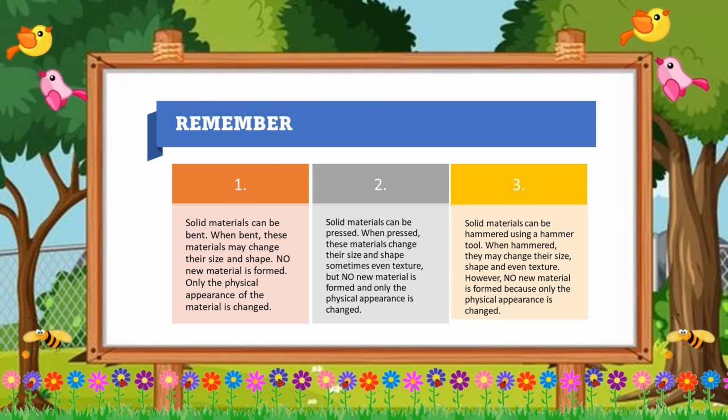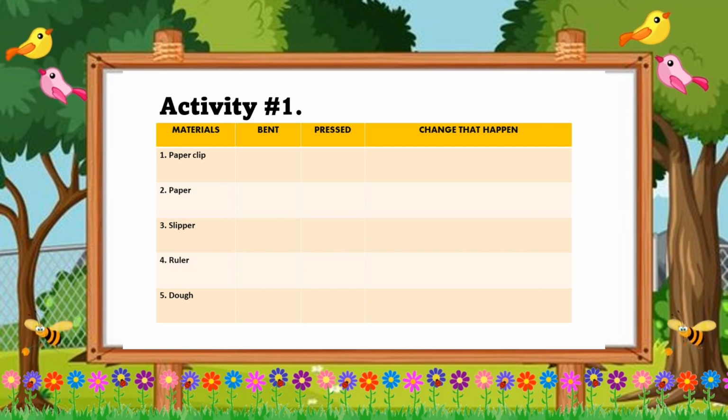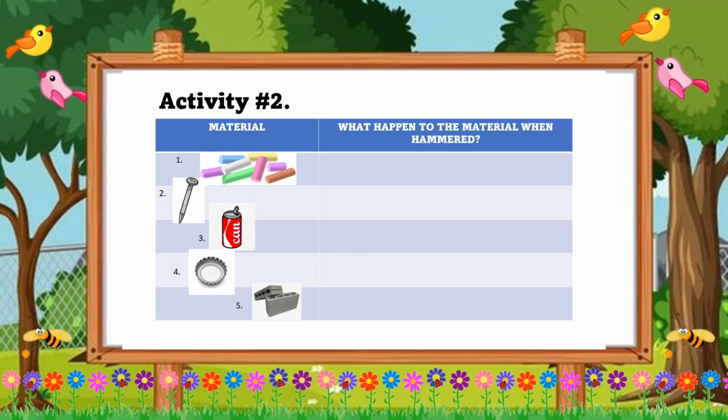Also, solid materials can be hammered using a hammer tool. When hammered, they may change their size and shape and even texture. However, no new material is formed because only the physical appearance is changed. Let us now answer the following activities. Enjoy and have fun.